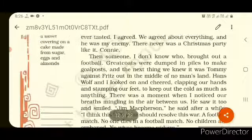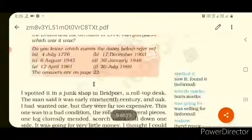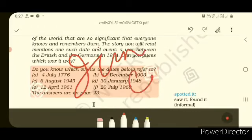If you remember, in the previous class, we already started the lesson called The Best Christmas Present in the World, isn't it? I have already given you the preface, and the main man who has narrated this story is Jim Mac, the writer, and there are persons like Jim McPherson, and then we have Connie, who appears to be Jim's wife.